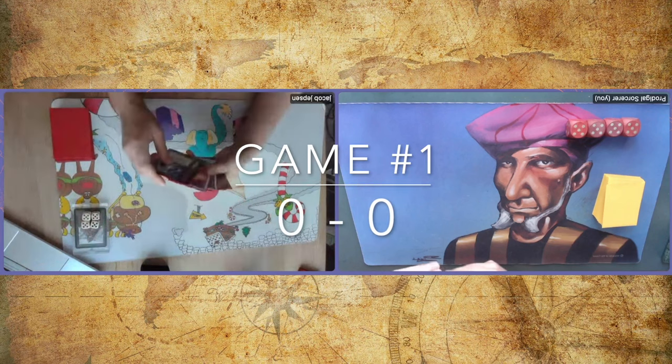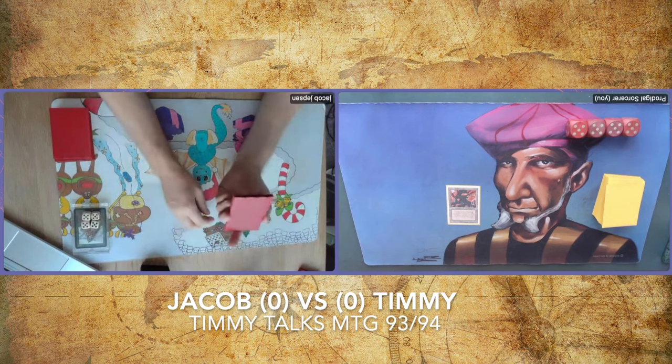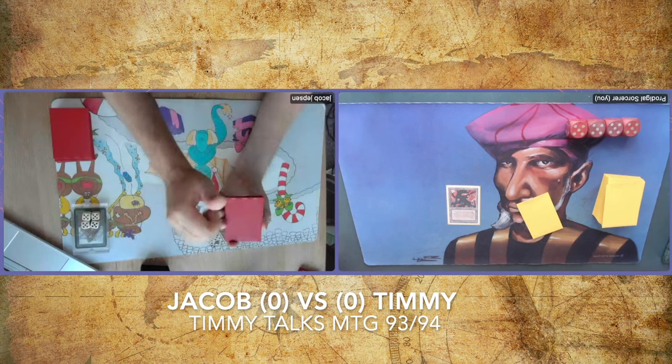Game number one, here we go. So on the left, we have Jakob. He's playing Giant Tribal, and I'm sitting on the right on the play here, playing Troll Disco. So it's a black and red deck. So I started here with a Mishra's Factory. Passing the turn to Jakob, and let's see what he can do.